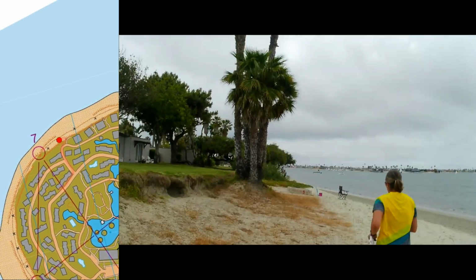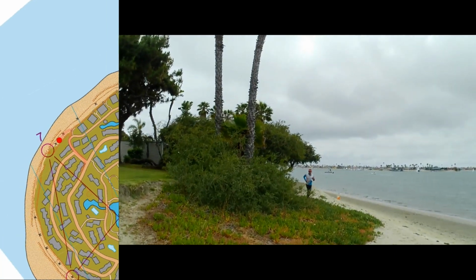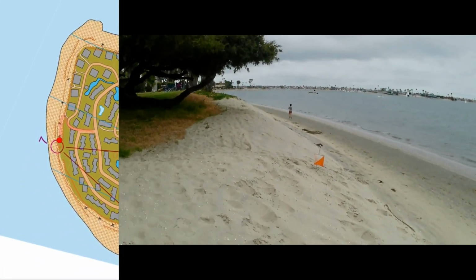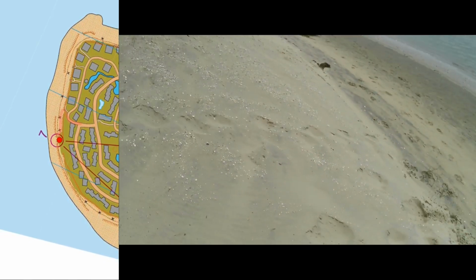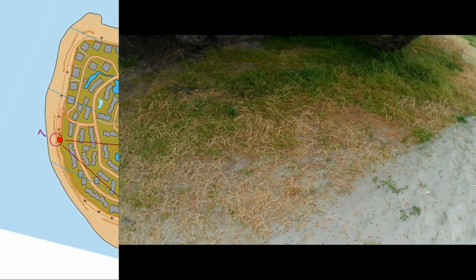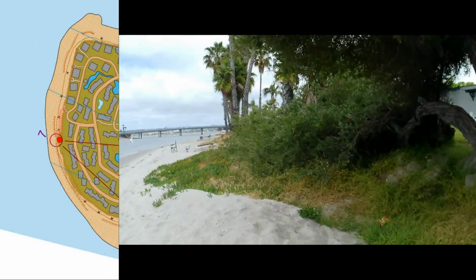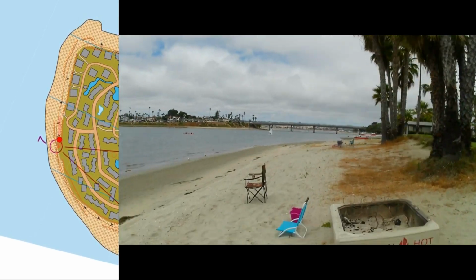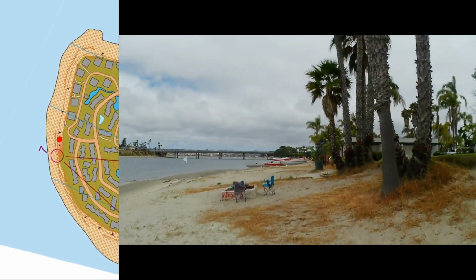Now, after this control, there is a tough decision to make whether to take the beach like others or go around to control number 8, which was the slower option. Probably should have went on the sand, but I didn't want to get sand into my shoes early on in the race.